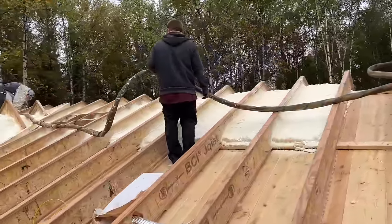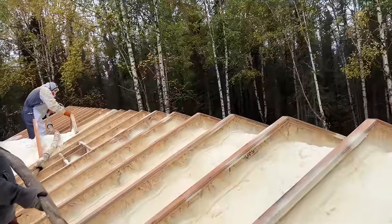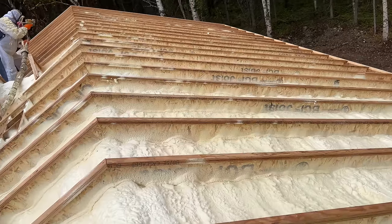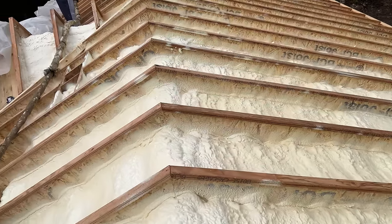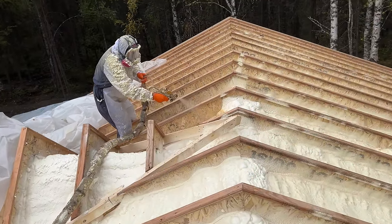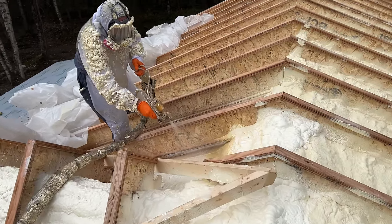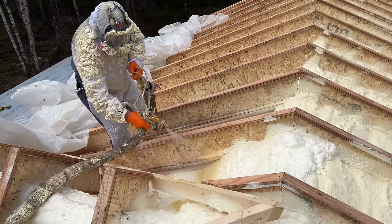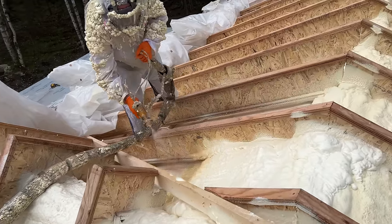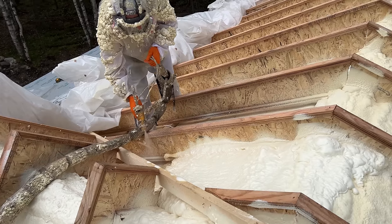It's time to check out, see if it's happening up here. Looking good. That should keep us warm this winter. We've got our own spray foam in Montana, but obviously couldn't bring it up here, so getting this guy to do it for us. Looks like he's doing a fine job. Five inches of spray foam.